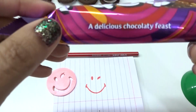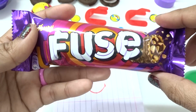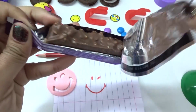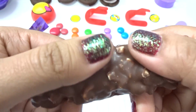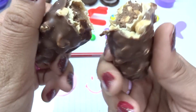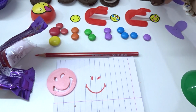And let's open this one. Nice chocolate. A delicious chocolate treat. Nice purple, pink, red, orange, so many colors. Let's open it. Hey, look at this. Wow. Love this chocolate. So many peanuts and wow, inside we have so many things. Let's eat it. Healthy and yummy. Chocolate here.